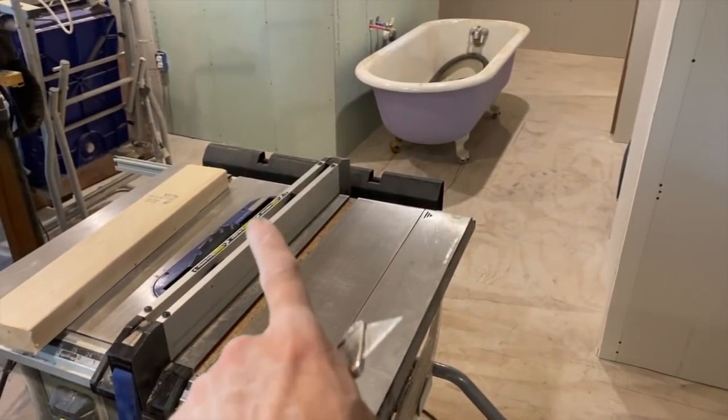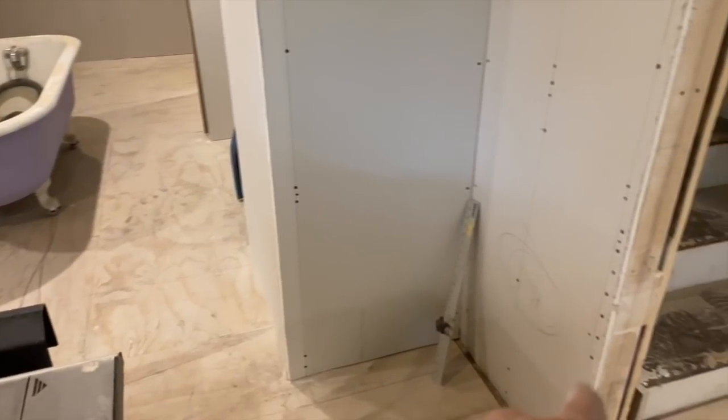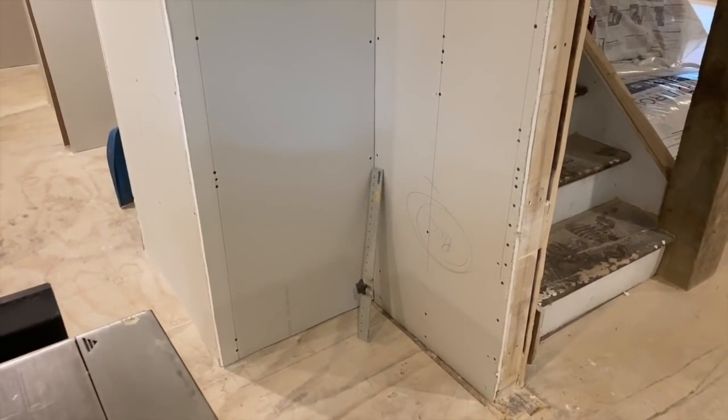Yeah, so I went to use my table saw and plug it in here, and for some reason my plug was covered up. I completely forgot all about it.